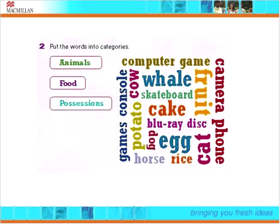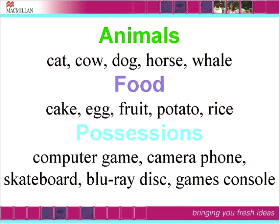All of this is vocabulary the students know, which is coming in the next two units. So it's a vocabulary revision and preparation. If you've had a look at it, that's right, whales are animals, and they're the answers. So, very straightforward.